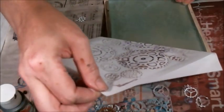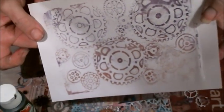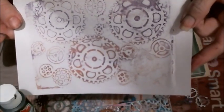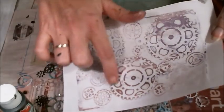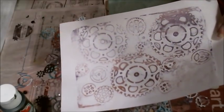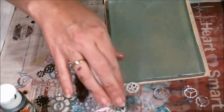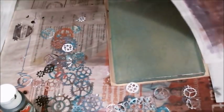Oh, see, now that is pretty. Look how well that picked it up. And you can see the purples up here and the worn penny down here, and that's really pretty. Alrighty, so let's see. We have a few more to do, and then we will call it a night.